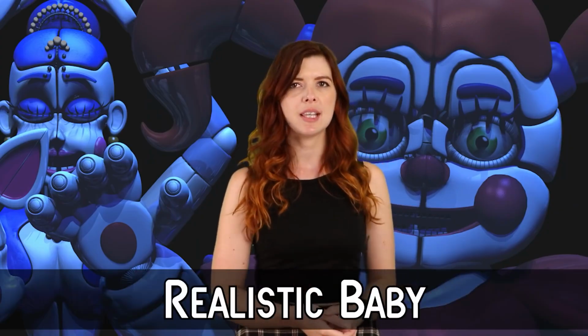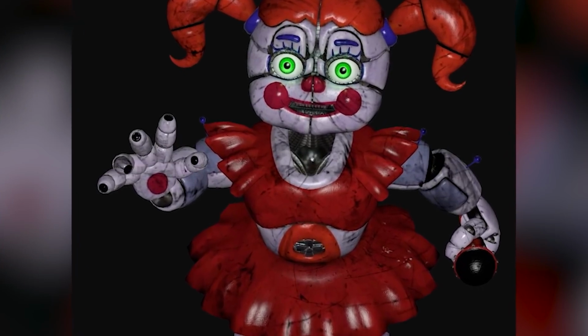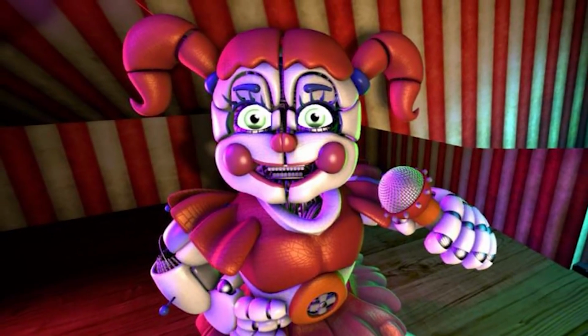Number 3. Realistic Baby. On part 1 of this list, I talked a bit about Circus Baby's design. Have you noticed the pins that always seem to be sticking out of her? They're like clothing pins you'd see on a mannequin to help hold cloth in place when measuring out and creating or altering clothing. For Baby, however, these pins not only look creepy, but also serve a purpose. They are kinda like compression pins for her, which allow Baby to alter her appearance, changing her shape somewhat and allowing her to appear more like a real human being.